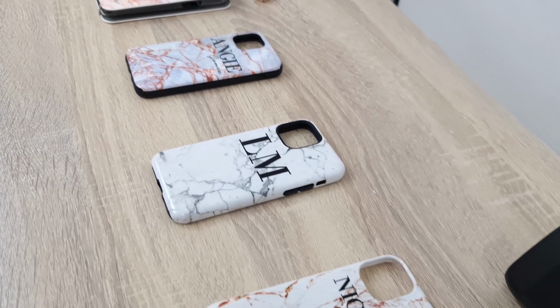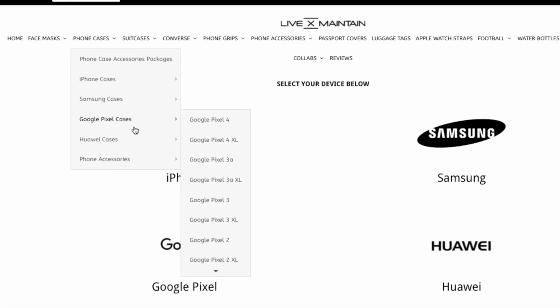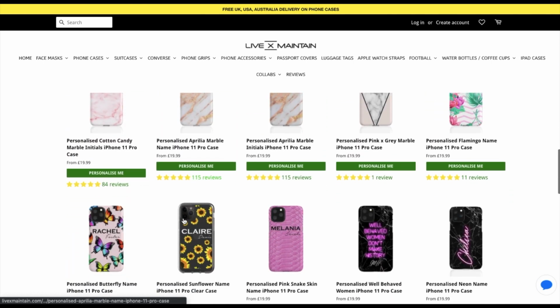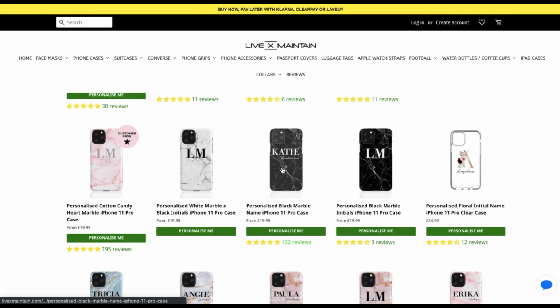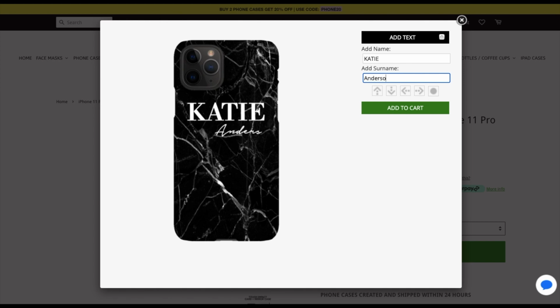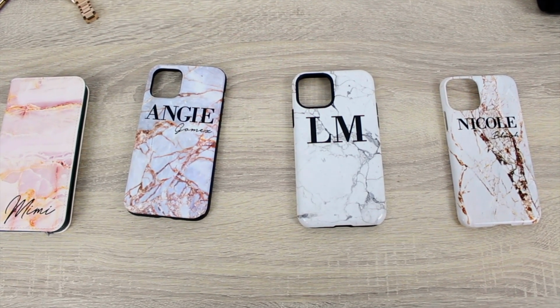So those are all the phone cases. We have each one of these available in almost every kind of phone out there, and we also have them in a range of the latest designs such as tie-dye, marble, and more. You can personalize them to whatever you want. You can put your initials, a logo, print something on them. It's really hard to go wrong with these. And remember, all the cases are compatible with wireless charging.